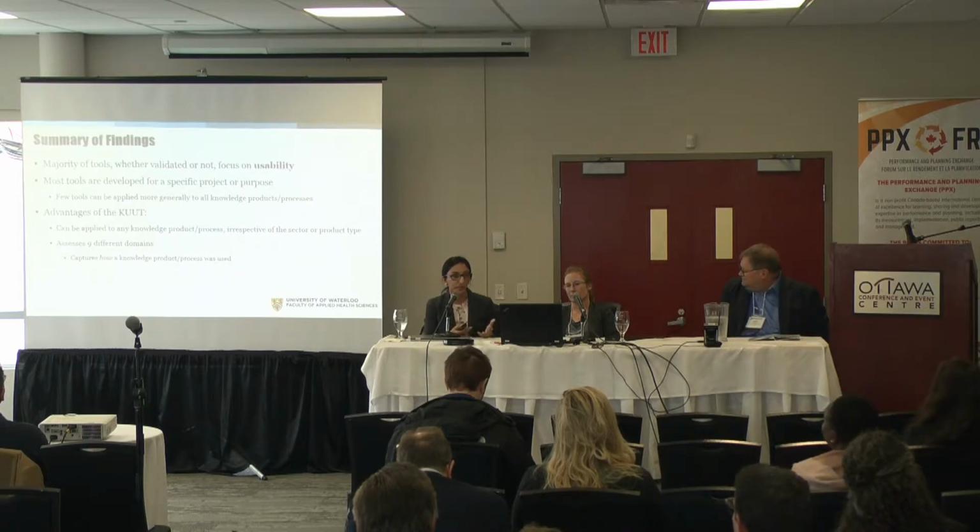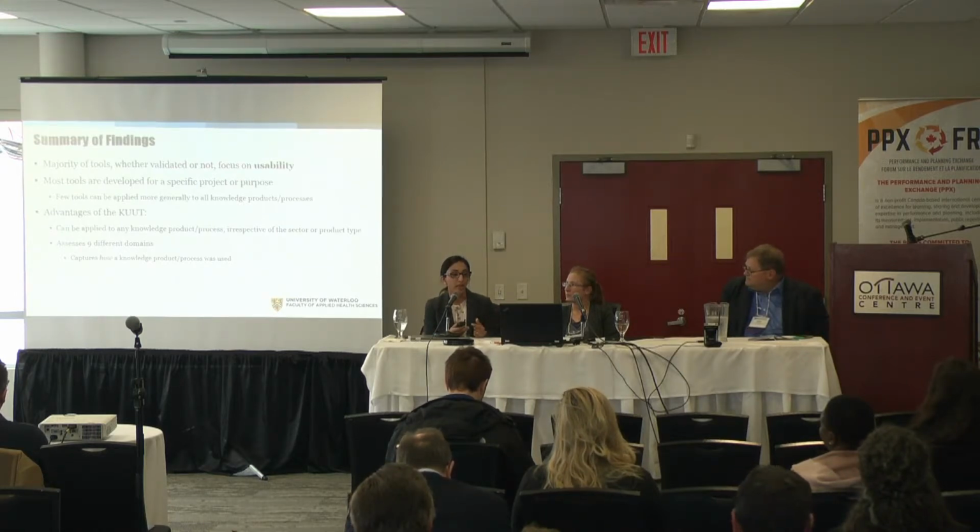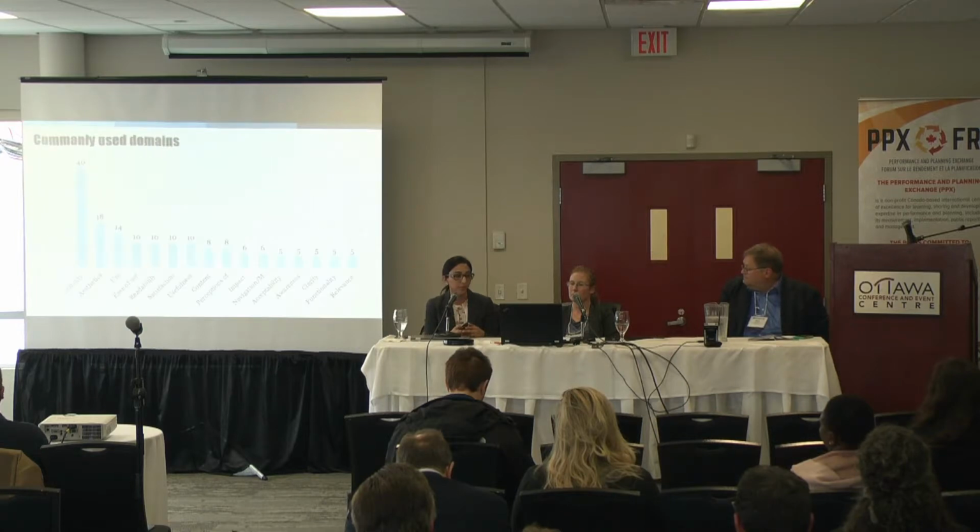So some of the advantages of the COOT is that it could be applied across knowledge products or processes, and it assesses 9 different domains and doesn't just center around usability. And as compared to some of these other tools we came across, it's one of the few that actually captures how the knowledge product or process is being used, which is a very important feature.